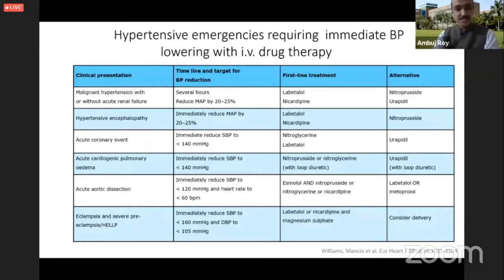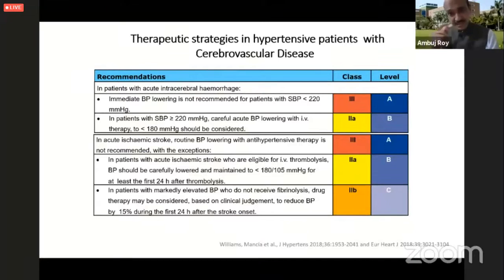So this slide just highlights how we differentiate different hypertensive events and try to lower the blood pressure, as I mentioned in the previous slide. I would just like to highlight cerebrovascular disease, which is a little different. And here you do not need to be aggressive in blood pressure lowering.